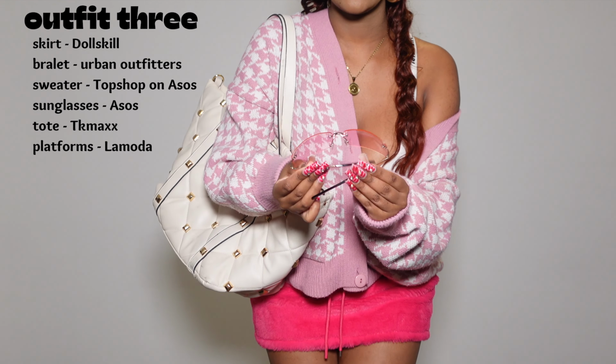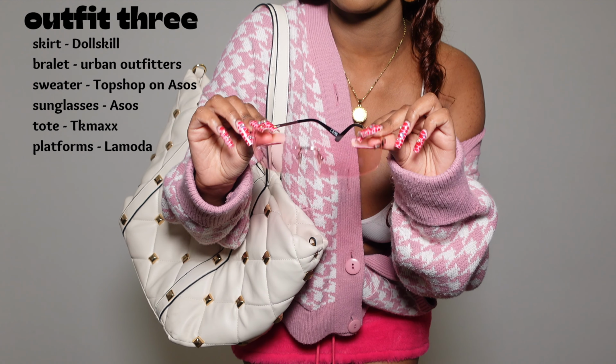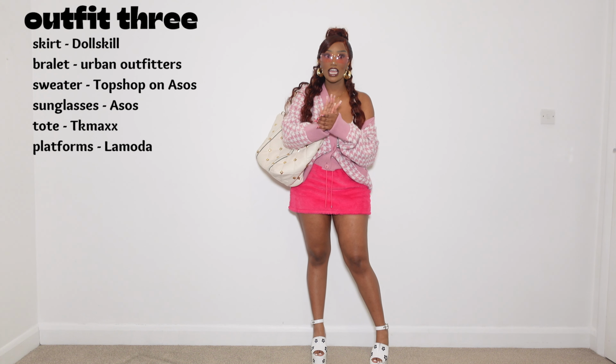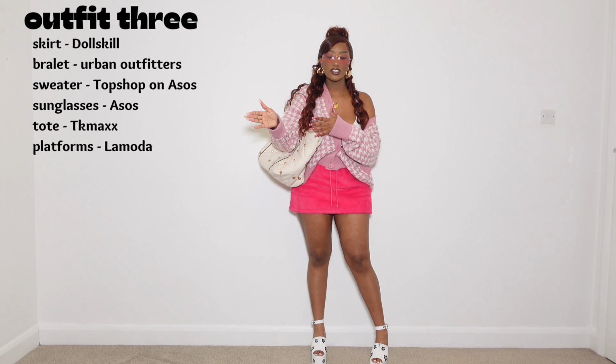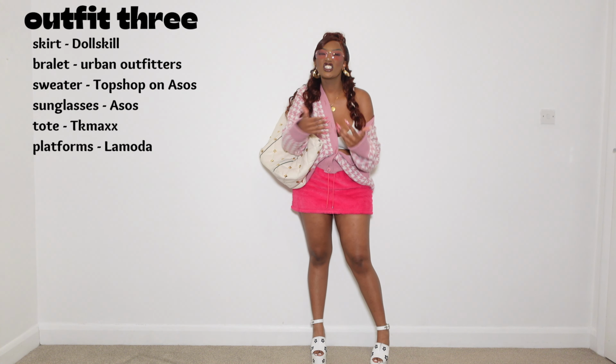So for the sunglasses, we're adding the pink version of the blue ones that I had worn in the previous outfit. On the mirror, this outfit is giving, if you see me, move to the side because you have no business standing close to me. You have no business chatting to me.